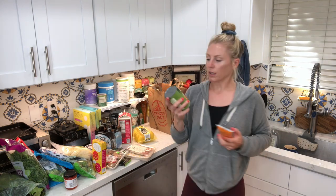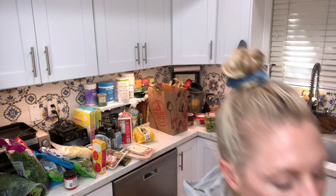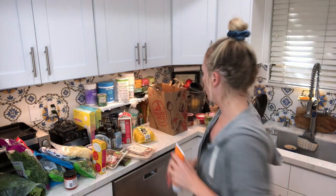Okay, we got some garbanzo beans. These I like to air fry with my veggies, so I always like to have a can or two on hand. I don't eat this because this is shave cream, but I use my Billie razors and I shave with the honey mango shave cream. I will be working with Billie razors again in the future, so keep an eye out for that because I love their razors, and I pair it with this shave cream, so it's great.